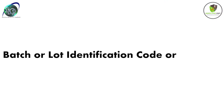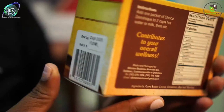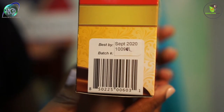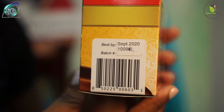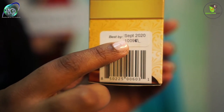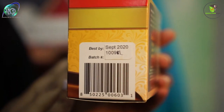Batch or lot identification code or number. It is an identification number assigned to a particular batch or lot of material from a single manufacturer, which shall be declared on the label. Each container shall be permanently marked in a code or in clear to identify the producing factory and the lot.